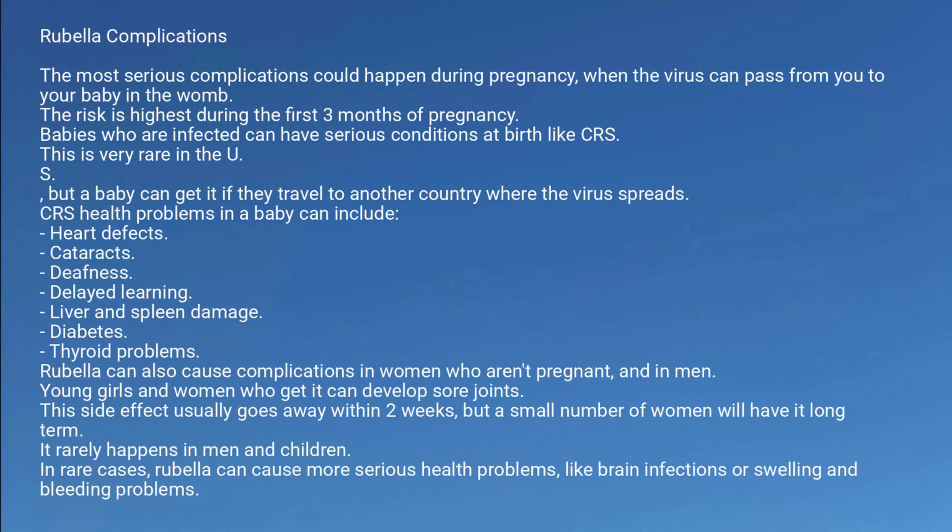Rubella complications. The most serious complications could happen during pregnancy, when the virus can pass from you to your baby in the womb. The risk is highest during the first 3 months of pregnancy. Babies who are infected can have serious conditions at birth like CRS. This is very rare in the US, but a baby can get it if they travel to another country where the virus spreads. CRS health problems in a baby can include heart defects, cataracts, deafness, delayed learning, liver and spleen damage, diabetes, thyroid problems.